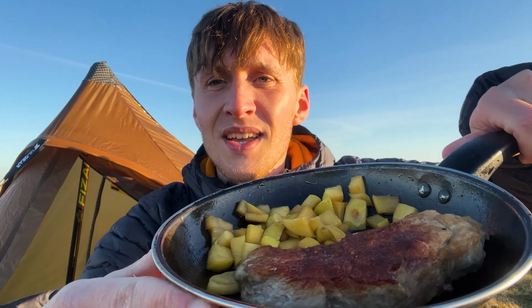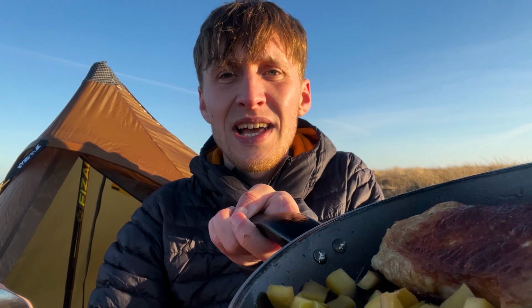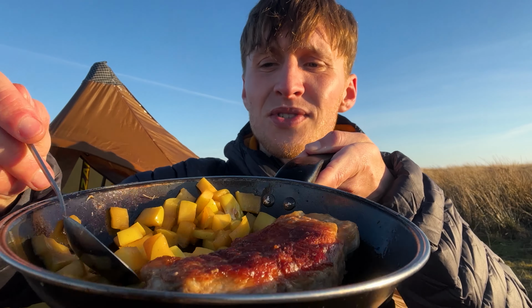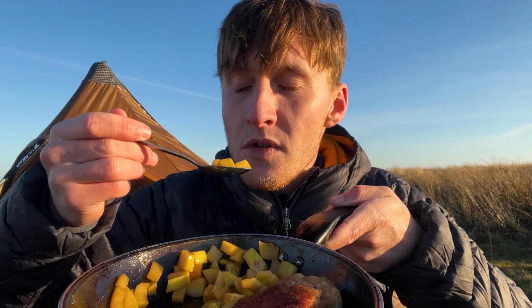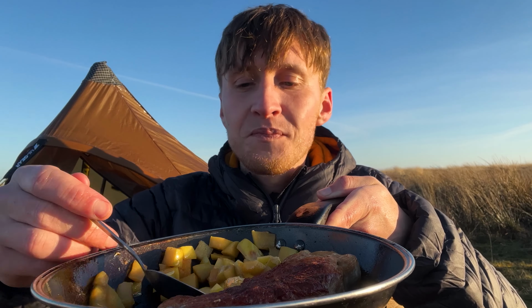Pork chop with some local Devonshire Granny Smith apples, so like half cooked apples. I was gonna make an apple sauce, but that's still really nice.